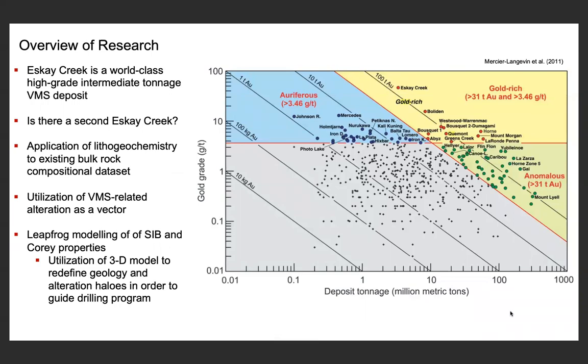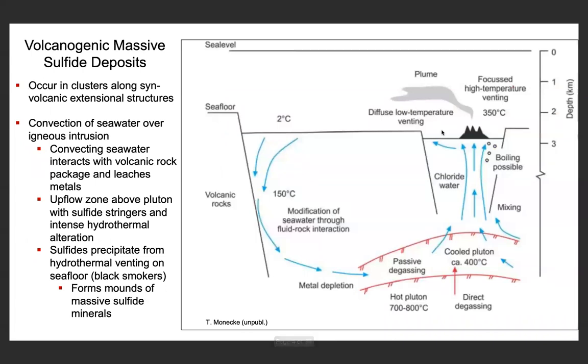Looking at VMS deposits, why do we want to explore for these things? Well, you can see on this graph, we have deposit tonnage on the x-axis and gold grade on the y-axis. And what we see here is that some VMS deposits aren't very large as far as tonnage goes, but are very high grade in gold because they're very discrete sulfide lenses that aren't disseminated like a porphyry, for instance. And they also tend to occur in structurally controlled clusters, such as a lot of these in the Abitibi district right here. So to understand the exploration approach that needs to be taken for VMS deposits, it helps to understand how these systems form in the first place.